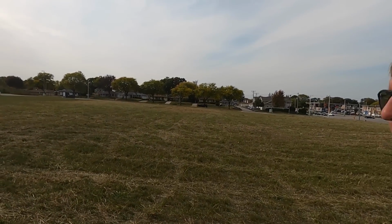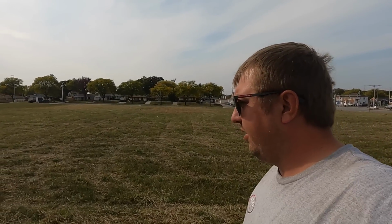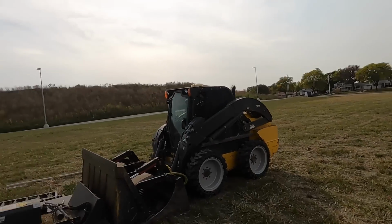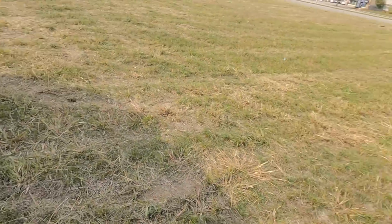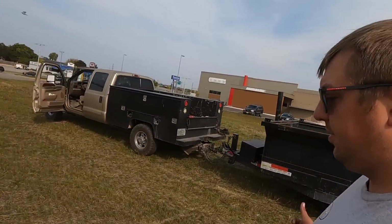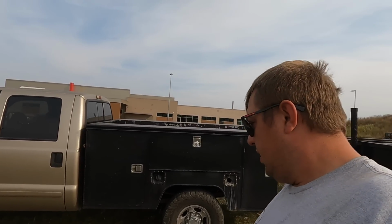Okay, that's a wrap on this job. The stuff that I picked up, I ran to the dump. The only thing that's left now is to load up the machine. Nick is going to come out here and pick up his mini and grapple bucket. So that's good. Just spoke with the customer. She was very happy with how this project turned out, so that makes me happy.